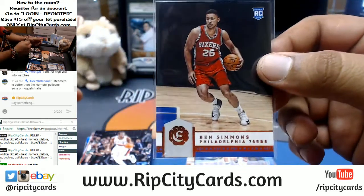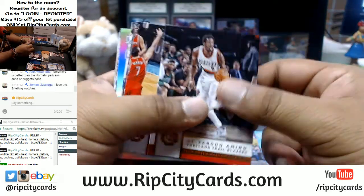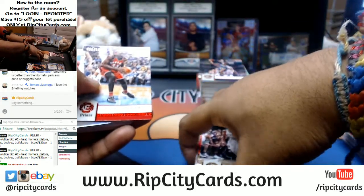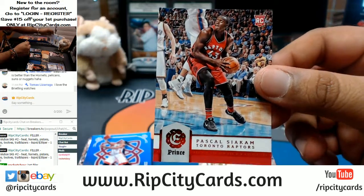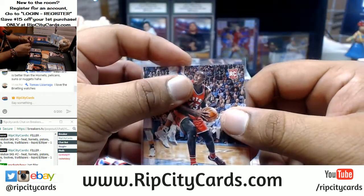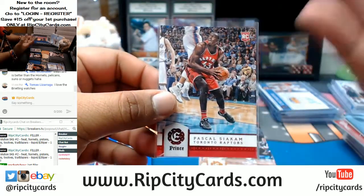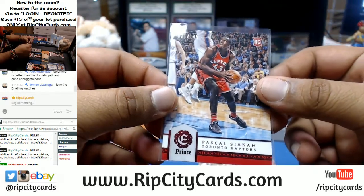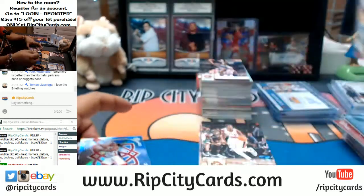So, yeah. Ben Simmons of the Sixers with the rookie card there. I also have a Movado. That's actually a really nice watch, too. I have a Movado. I have a Bulova. I don't have a Michael Kors. I have 2 G-Shocks, so I got 4 watches. I got 5 watches, but I can't remember the name of the other watch. Pascal Siakam to 149 of the Raptors.